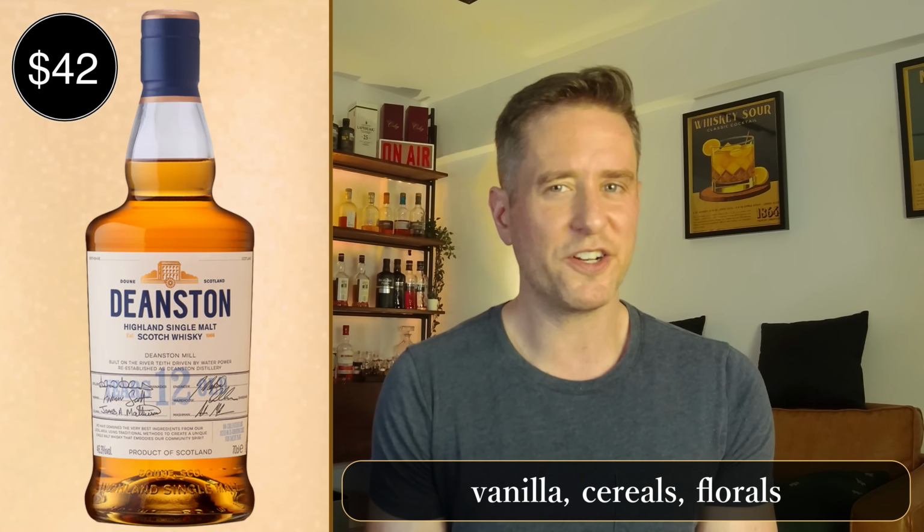Personally, I always find a cologne type note in here, which kind of puts me off it a little bit, but I seem to be the only one. No one else seems to talk about it, so don't take my word for it. Regardless, good price and very popular stuff. Deserves the mention. At number 4, Deanston 12.